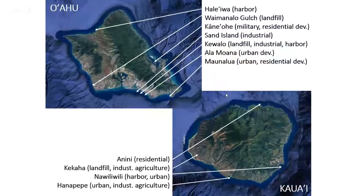And I said in this first year, we've been doing a kind of broad stretch, throwing a broad net, trying to see what's out there. So we're looking at 7 different sites on Oahu and 4 on Kauai that, for various reasons, we expect might be experiencing some impacts. For example, we have harbors like Haleiwa Harbor, Waimanalo Gulch near Electric Beach. There's a large landfill, 2 landfills right on the coast, and so we're looking by the outflow pipe. Kaneohe Bay, there's a big stream which flows out of a heavily developed residential area, as well as the Marine Corps base. Sand Island is very industrial and developed. Kewalo and Ala Moana are both urban areas that experience a lot of runoff.